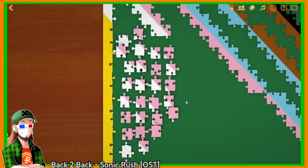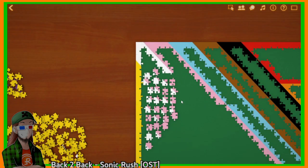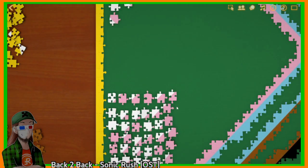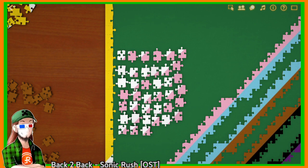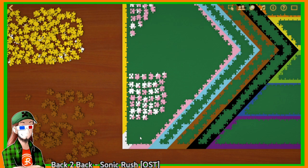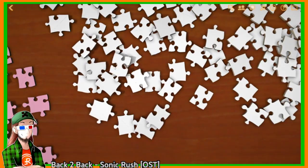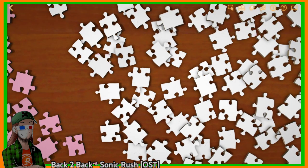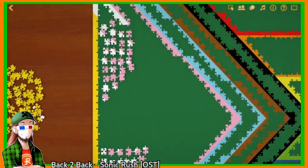Come on. Nowhere? None? Didn't make a mistake here. They're all going the same direction, yeah. Alright, there's gotta be a pink piece here somewhere. Oh, that's it. That's the one. That was tough to see.